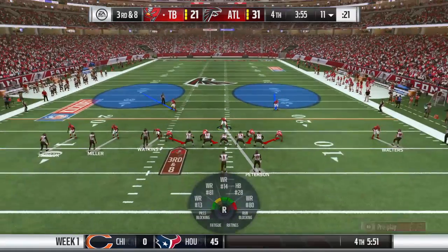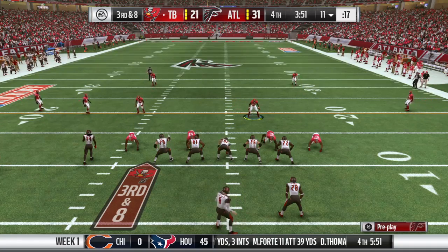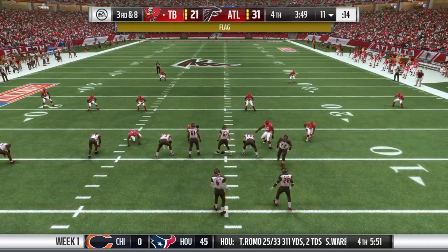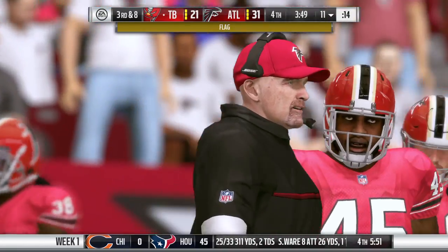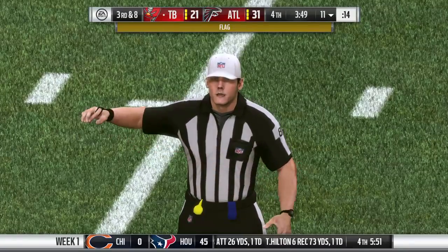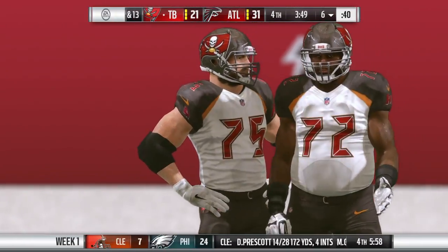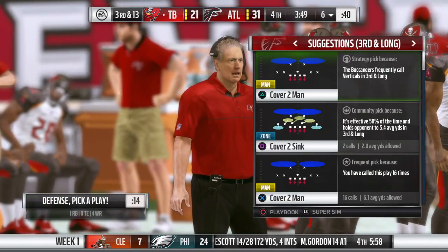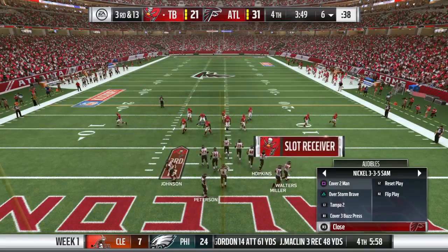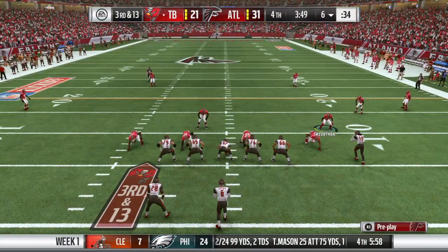So third down, and the Falcons going with a dime. 6 defensive backs. 3 receivers to the left, 1 to the right. So it looks like somebody may have forgotten the snap count, and a 5-yard penalty ensues. False start, offense. And the yellow flag hurts this offense, and now they face a tough third down. And they're going to go soft on the corners.